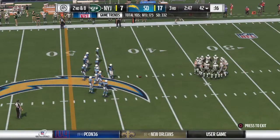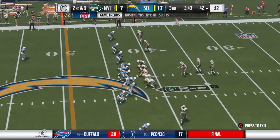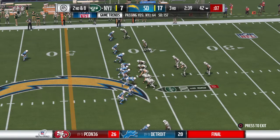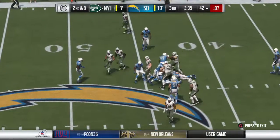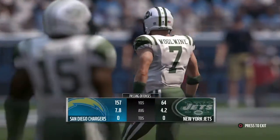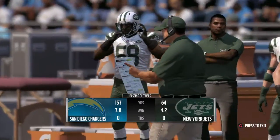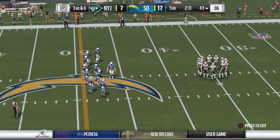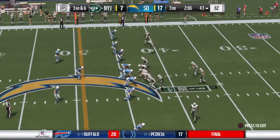So they complete the pass, and now they face a 2nd down. And they'll run it here. And not much there at all. Maybe a yard up to the 43. And brought down there by a pair of Chargers on the stop. And this defense looks for one more stop here on 3rd after the run.